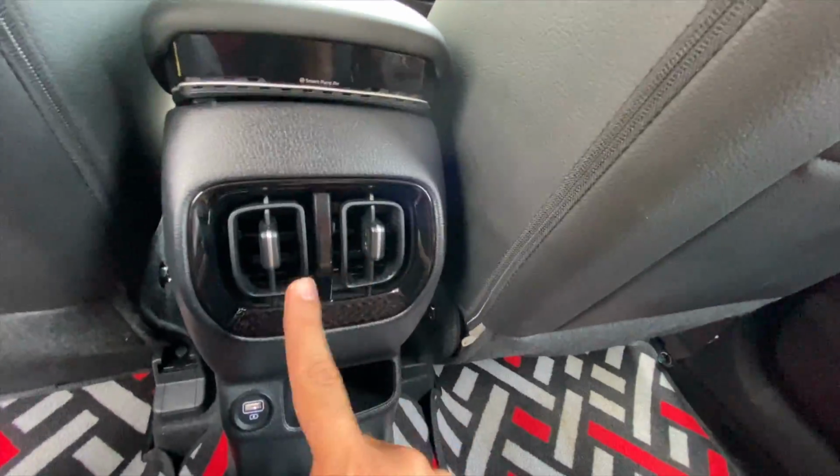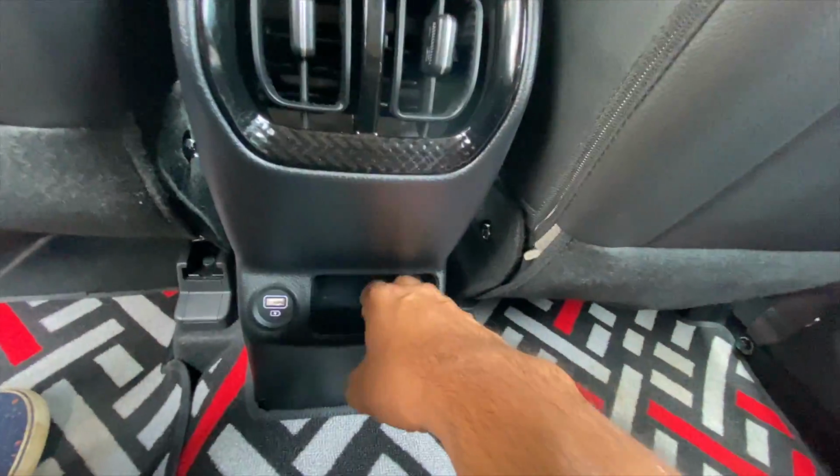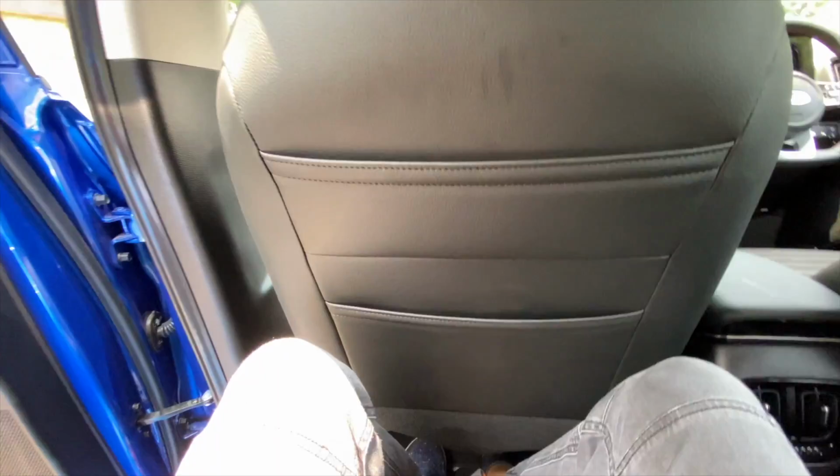Rear AC vents are placed right here. You get a USB charging socket right there, and you get storage space here as well. Seat back is not scooped out, but there is a magazine holder right there. Seat angle could have been a little bit more reclined, but I think it's quite comfortable.